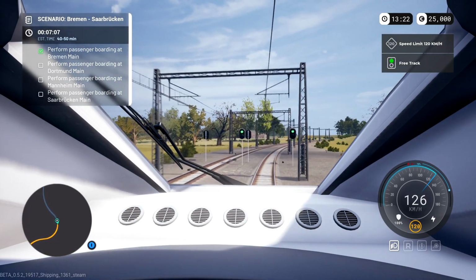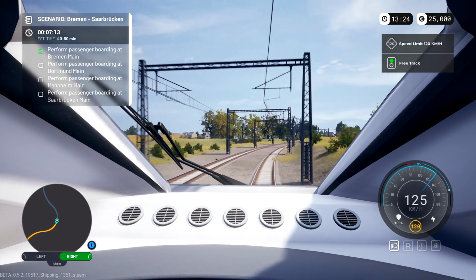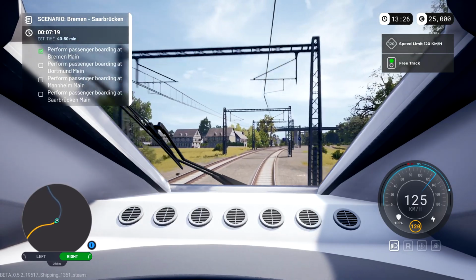Well, so we lost a lot of time there. We're 7 minutes in. So if we took 10 minutes to get to each station, that would be really nice. But I know for a fact that we are still very far away from Dortmund Main.